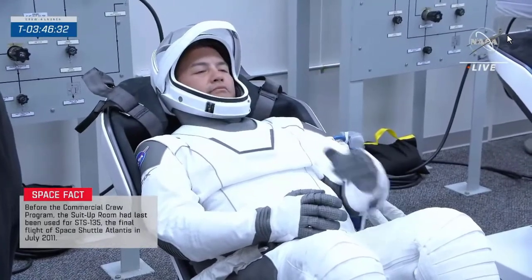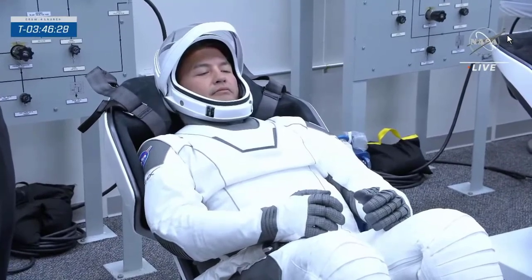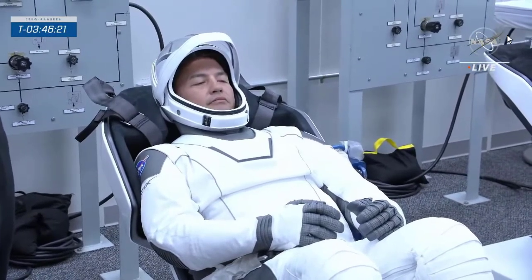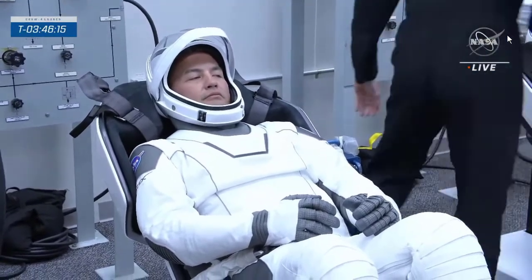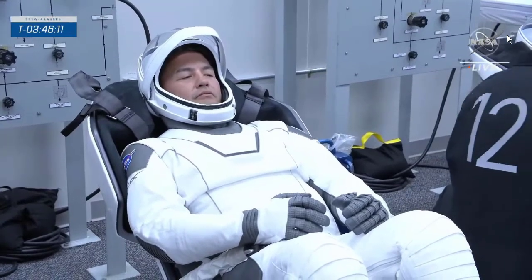Just got that commercial crew back, and the private crew that Axiom 1 just came down. Yep. So let's get to know Crew 4 just a little bit more. This is the 4th rotational crew to fly on a commercial spacecraft, and each astronaut brings a diverse set of experiences to today's flight. And that astronaut that you see right there sitting in the chair, let's start with him.